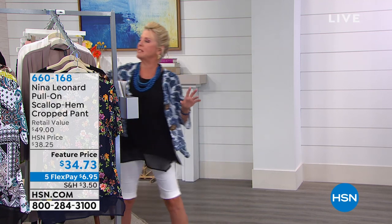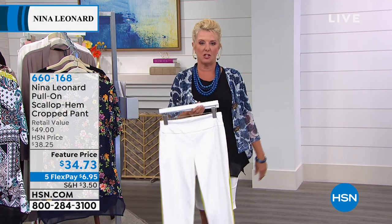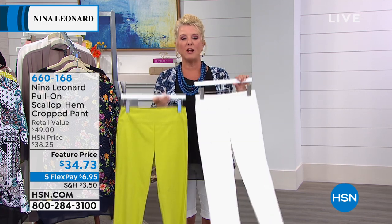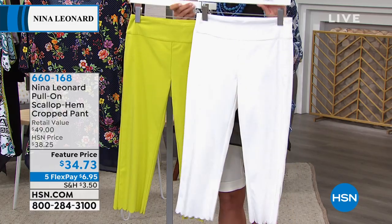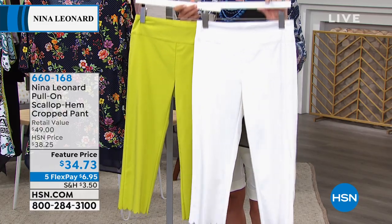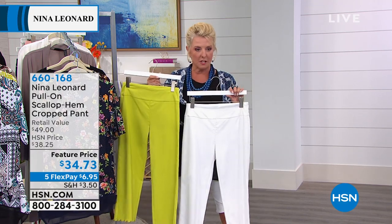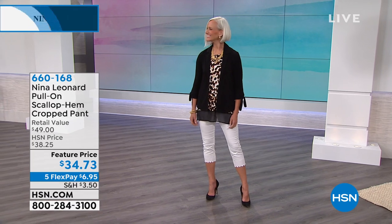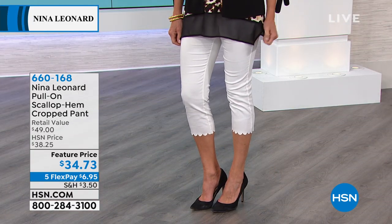Number one, now we're down to only two colors of this, and we're not doing a full presentation because many of you saw the show earlier and these rocked. But here we go. In the chartreuse, you're going to see my fabulous guest, Kate, wearing it. These are the cutest pull-on scalloped hem cropped pants. Really limited, but I just want to give you a peek at them because I thought they were so stinking cute. There's Miss Jan wearing them. Isn't that adorable? So those are available. Again, just a quick little sneak peek.